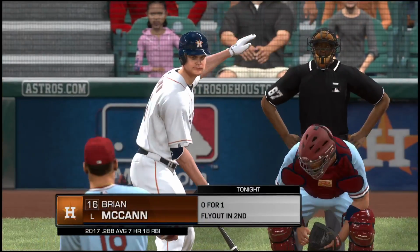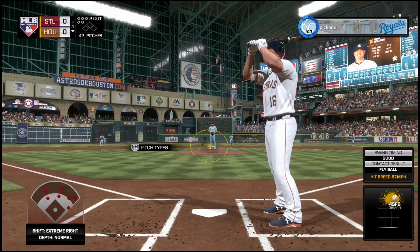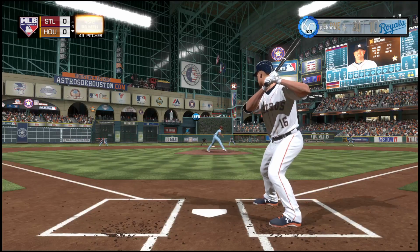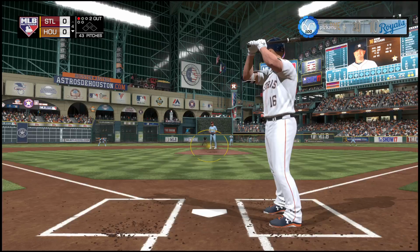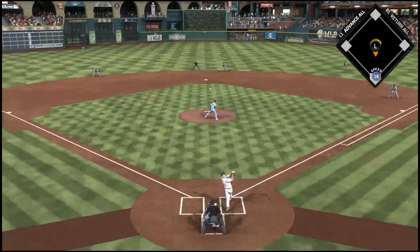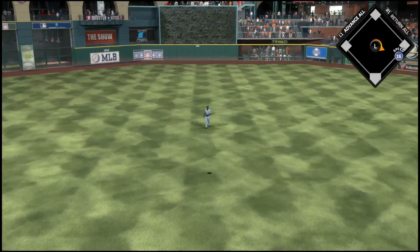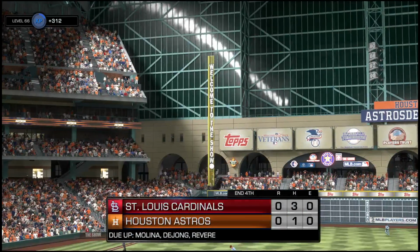Here's the catcher, Brian McCann. Flied out in his first at-bat, so make him 0 for 1 so far. And he'll look at a fastball that doesn't miss by a whole lot. It's 1-0. The windup and the 1-0 pitch. High in the air out to center field. Bourne has a read on it. Makes the catch, and that'll retire the side.